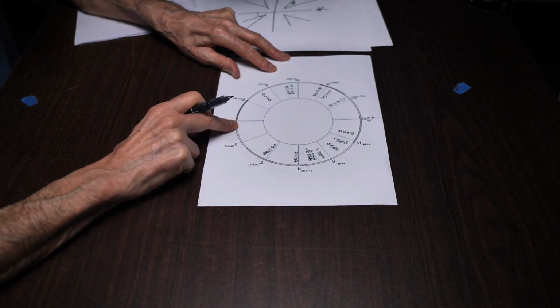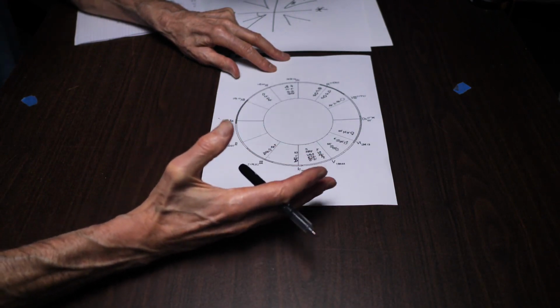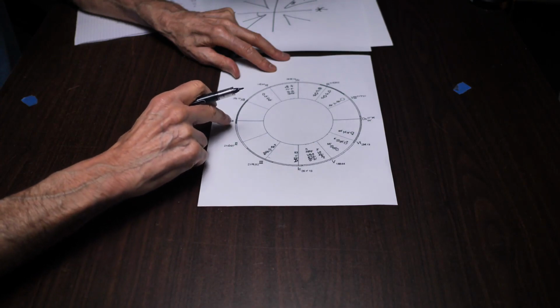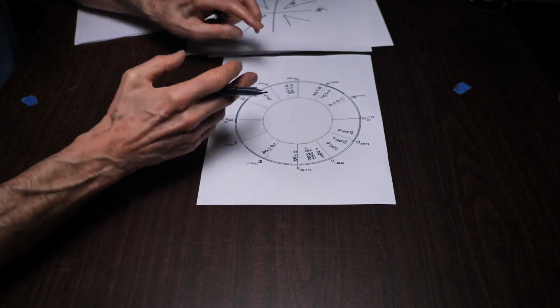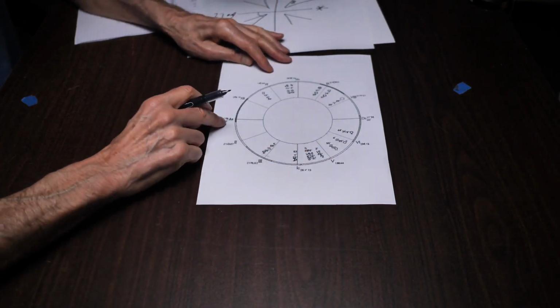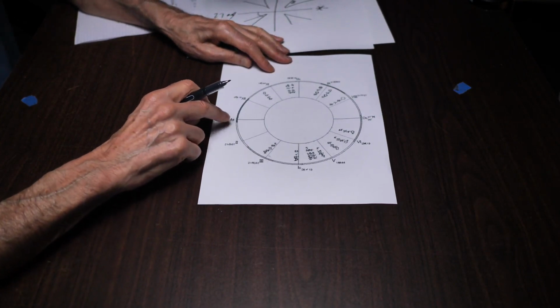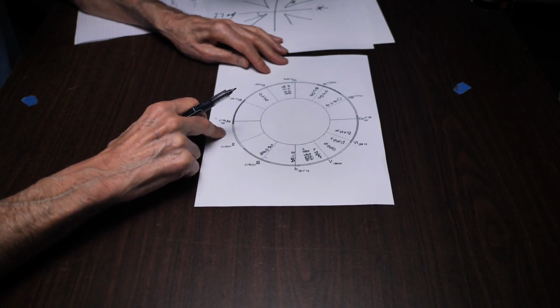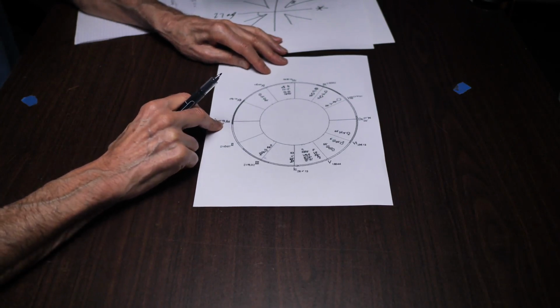So you do it for one person. Let's say you've got charts of 10 famous people. You can then get more information and expand your understanding, because you've got somebody with Scorpio rising and somebody with Sagittarius rising. And so you begin to understand the nature of the different signs when rising.